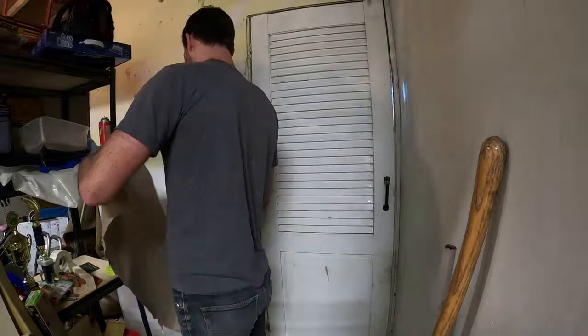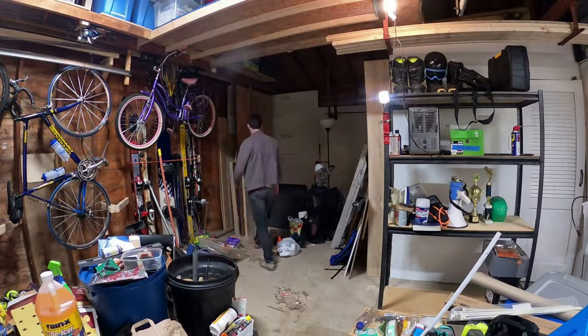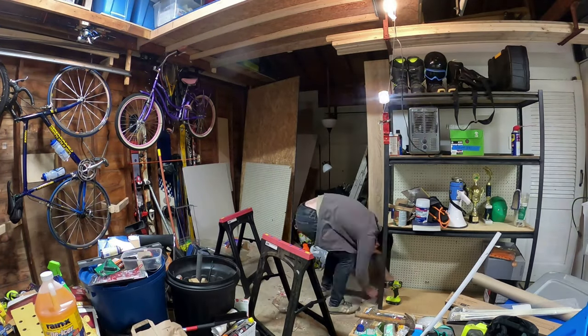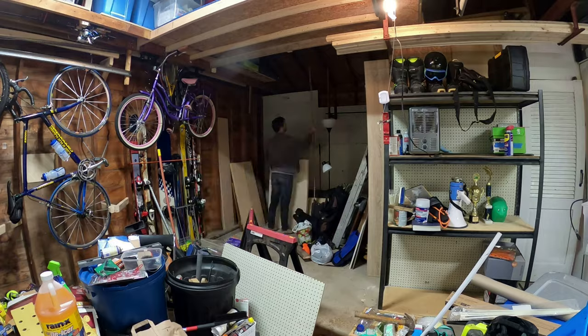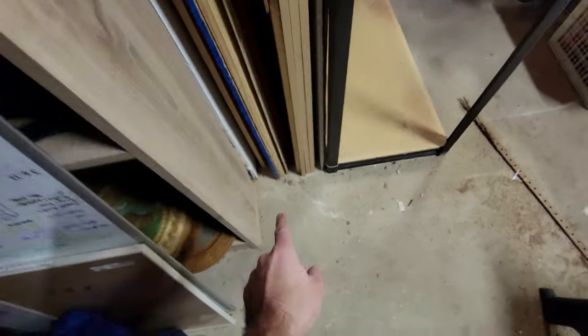After a little drywall repair and some paint, I shifted this heavy utility shelf forward about a foot and zip tied some pegboard to the back to create sort of a fake wall. This gave me a nice hidden slot for large panel storage. All right, I'm pretty happy with this solution. I got all my wood nicely tucked away, and I only lost about a foot of floor space.